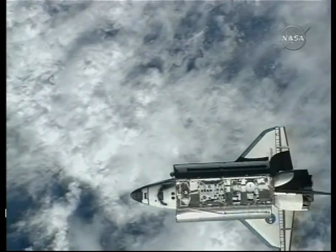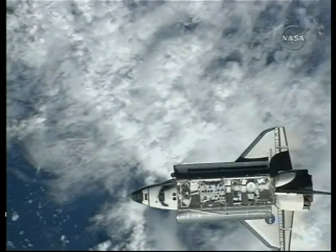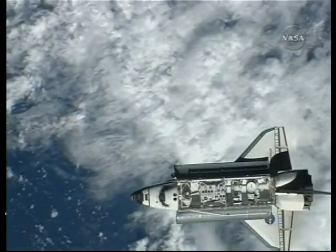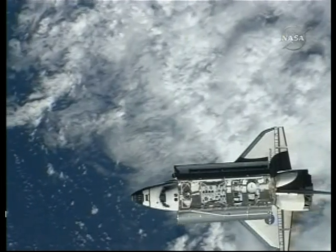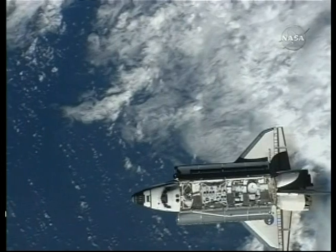Net call from Space Shuttle Endeavour reporting that the rendezvous pitch maneuver is happening just about exactly on time, starting about 220 feet above the coast of Brazil.